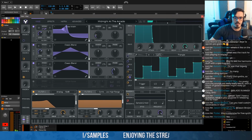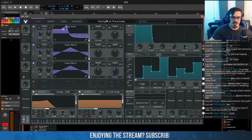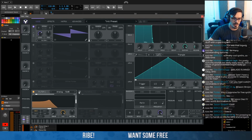So, feature-wise, we get envelopes here. We can just click and drag for modulation. So let's just kind of initialize once again. Modulation is really easy in this, which is what I like about it the most, honestly, especially for MPE, which I'll show off here in a minute. But it's super simple. So if we want to modulate something with this envelope, like let's say one of the two filters we get here, which we should talk about the filters as well.